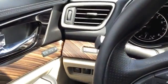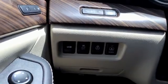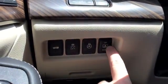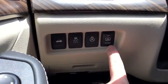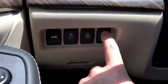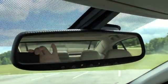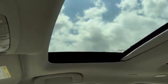Not bad at all. Oh, one cool thing that Nissan does have here as an option is the power up and down sunshade in the back. Of course, you do have a heated steering wheel, trunk release, and traction control. I'll show you how this works. Super slick. There's also a nice big dual sunroof up here that opens up. That is clever.